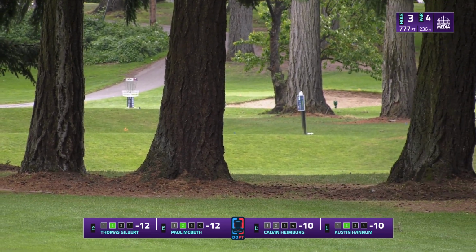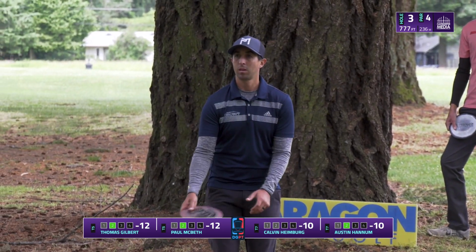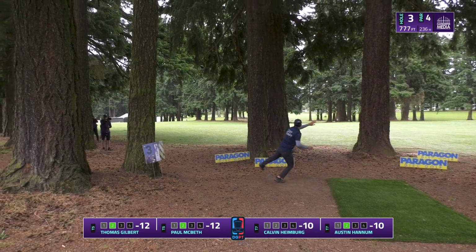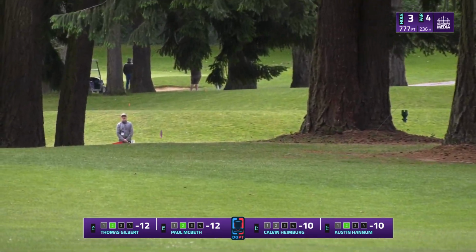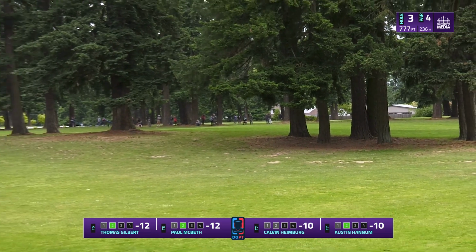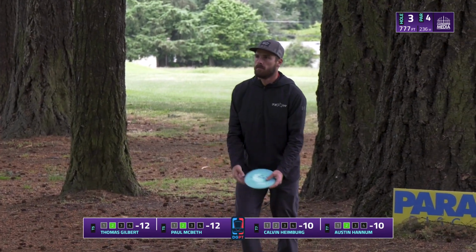And that's going to give him a look to the basket for a birdie, but again, going into that green, like you said, it's tricky because the grass is so thin and there's OB behind it. Coming into the green with a fast disc is very difficult. Paul's has a little better trajectory. That's going to make it out to the open. Yes. Huge. It's going to have a zone approach from there, I imagine.